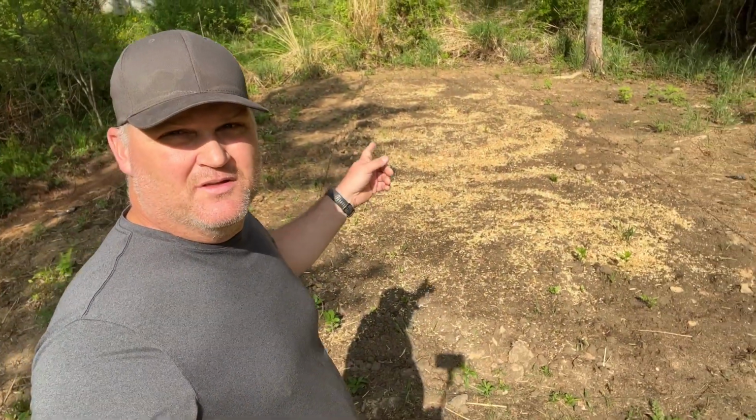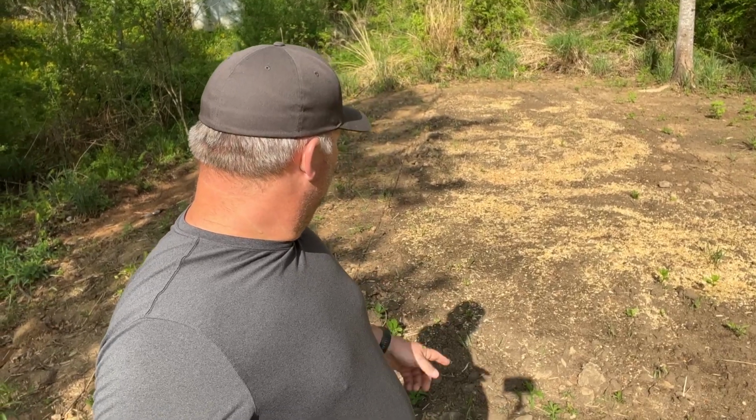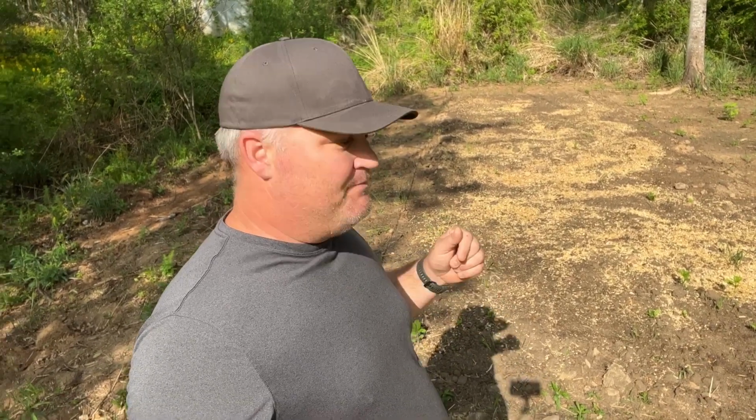But here's the plot. We got some of the chicken manure from the chicken house on here, and there's a few weeds already popping up. We haven't planted this yet. We're just trying to get the soil into a state that we can plant some stuff in it. So we're just kind of working through and getting things figured out around here. So I'm gonna cut this off real quick. We're gonna walk down here and I'll turn it back on when we get in here with the chickens.